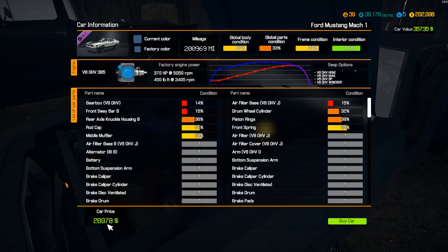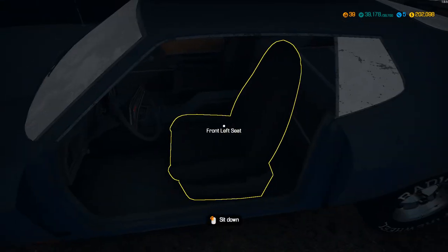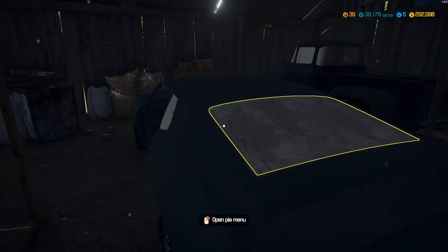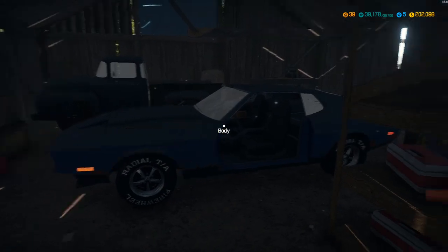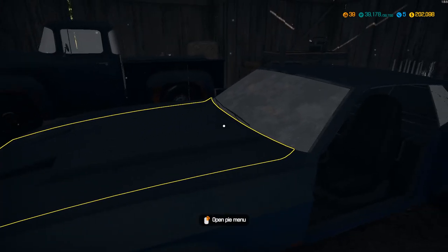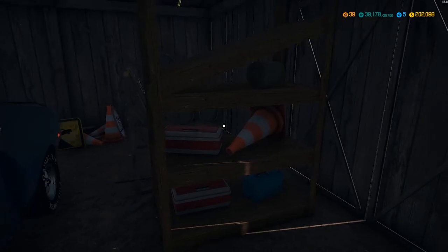Like, again, it's $26,978, and it needs a lot. You can tell that much for sure. I mean, I hate to pass up on a Mach 1, but I've kept the last two cars I've built, the DeLorean and the Mercury. So the profit margin, again, I think they're asking a little too much for this versus what we'd be able to get out of it. So we're going to move on.